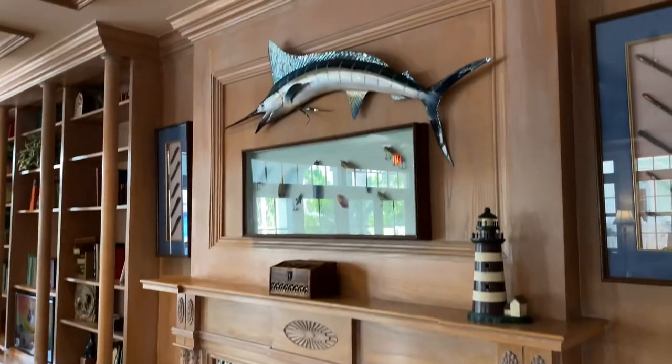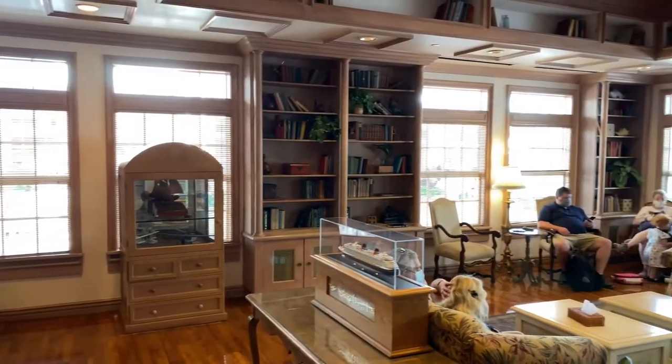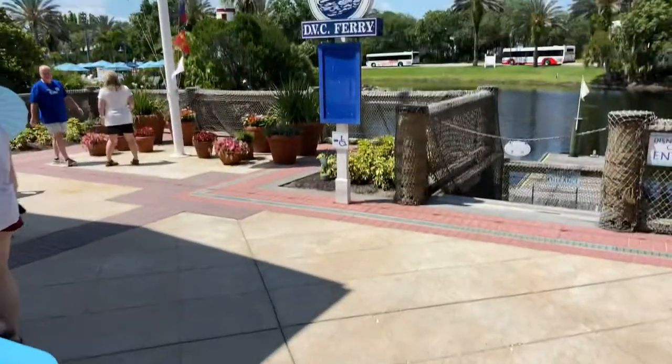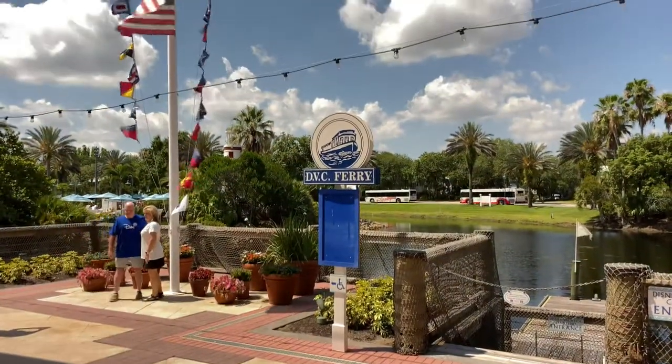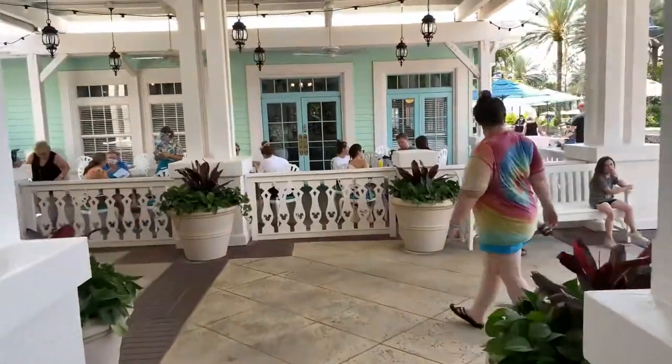There's even a Marlin hanging over the fireplace. And here's another look at the library. Now let's go out the exit doors just up ahead here and head outside. Just up ahead is the DVC ferry, but we'll come back to that in a moment. Now let's make a left and go around the corner.